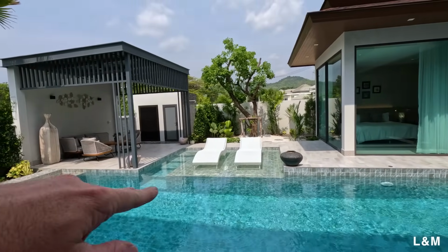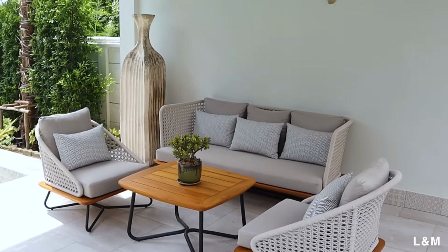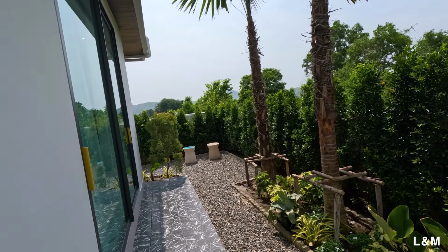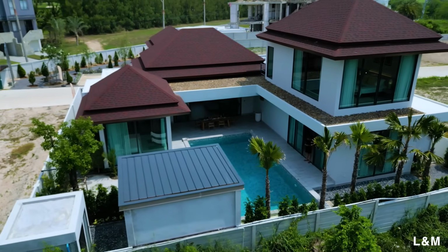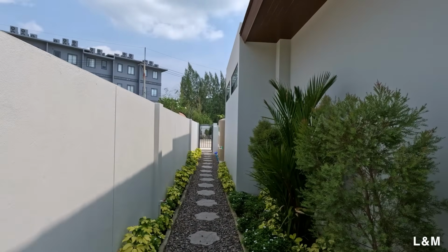Got 2 sun lounges here, a nice undercover area to entertain, backyard for your dog to run around in or whatever, kids. I can't stress enough how big this pool is. Just go check out this outdoor entertaining area. Every time I do one of these tours, it kind of annoys me that I can't buy one of these yet. One day. We've got more of a yard back here.